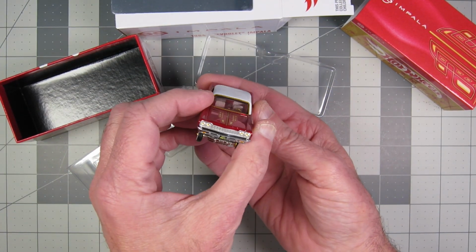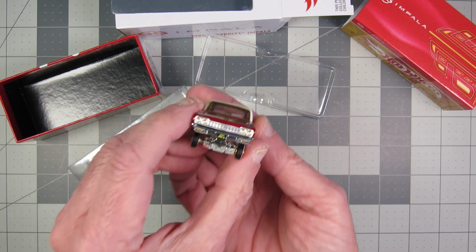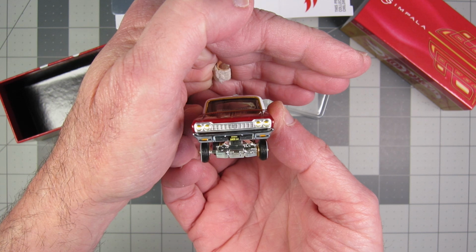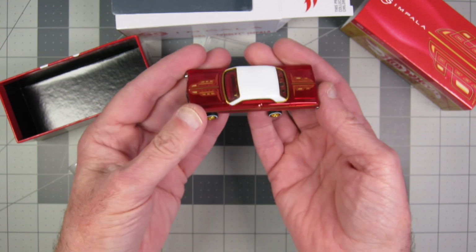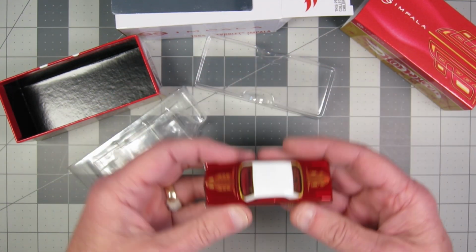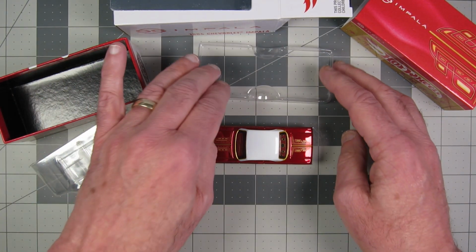This is great. What's that sound? Oh, I don't know if you can see that. I don't know if it'll focus. Amore 64 is the license plate. That's great. Anyhow, this thing, the interior's cool. This thing's a trip. It's just a trip.